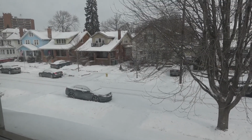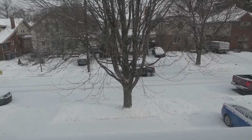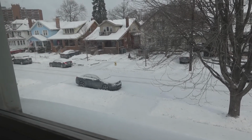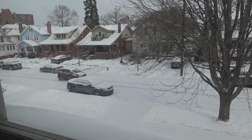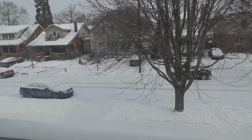It's another snowy day here in Michigan. We always get these little light dustings, couple times a week sometimes, or several times in a month. Just enough to get you outside and get a little exercise cleaning off the sidewalks and the cars.